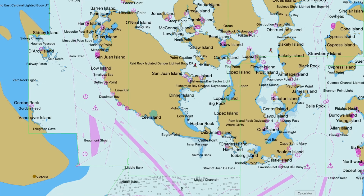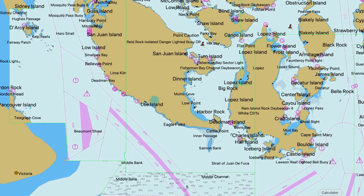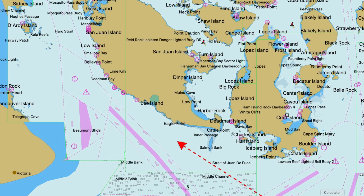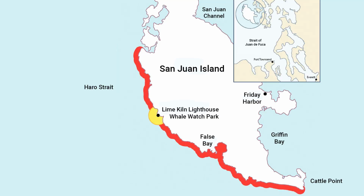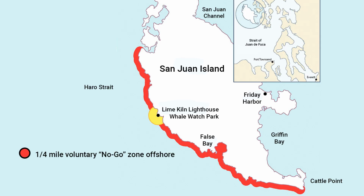Most boaters approaching Roche Harbor from Seattle and other Puget Sound ports will cross the Strait of Juan de Fuca and come up the west side of San Juan Island. Close to shore on the west side of San Juan Island is a voluntary no-go zone to protect the endangered southern resident orcas. They forage and rest in this area, and this zone extends a quarter mile off of the island, a half mile off at Limekiln Point State Park. So try to stay at least a half mile offshore.